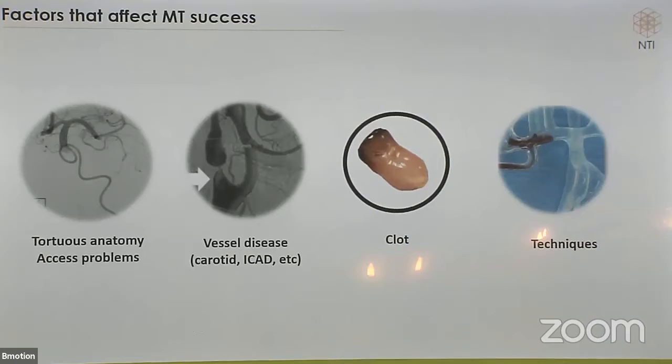So, these are the major ones. The tortuous anatomy of the brain always brings access problems and can increase the timing to achieve the occlusion. Also the vessel disease that was already discussed here today, the clot itself, as I already mentioned and showed, and of course the techniques that you have been talking a lot about today.